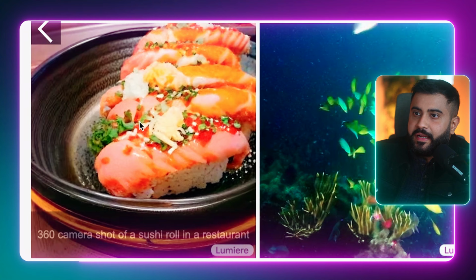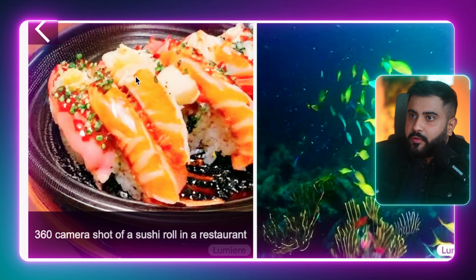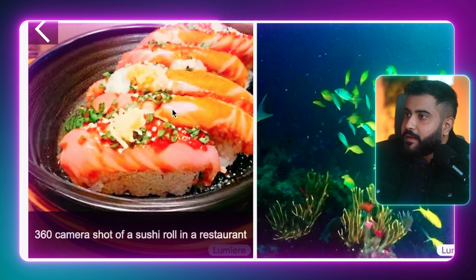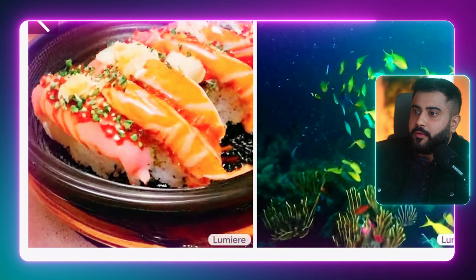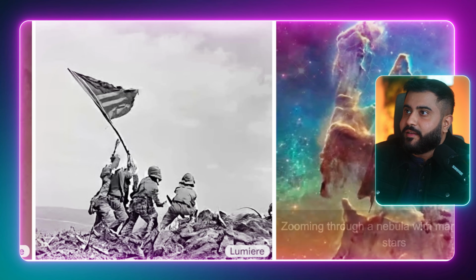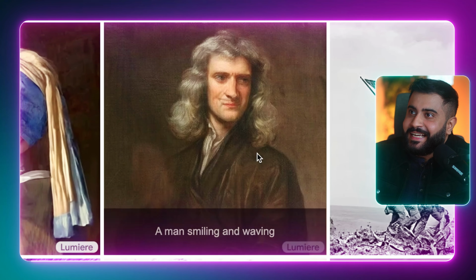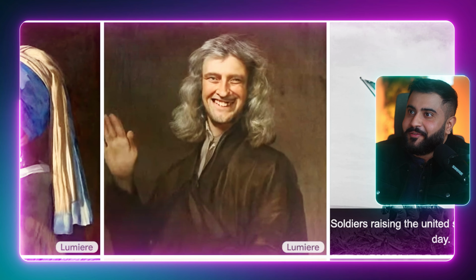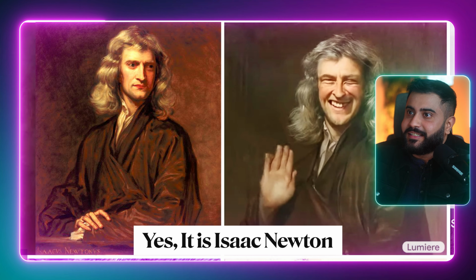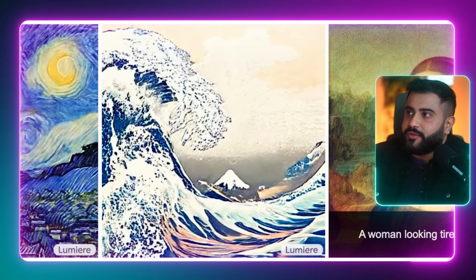Oh my God. Orbiting around the sushi, you can see the consistency of the shallots and all the other ingredients that are sprinkled on top right over here. It's remarkable. Speaking of flags, the image to video examples are equally compelling. This iconic photo brought to life in motion. Absolutely amazing. This waving, man, I don't know if this is Isaac Newton, but it sure looks like some of his paintings. Hilarious. Splashing of this iconic Japanese painting. Wow, just the results are phenomenal.